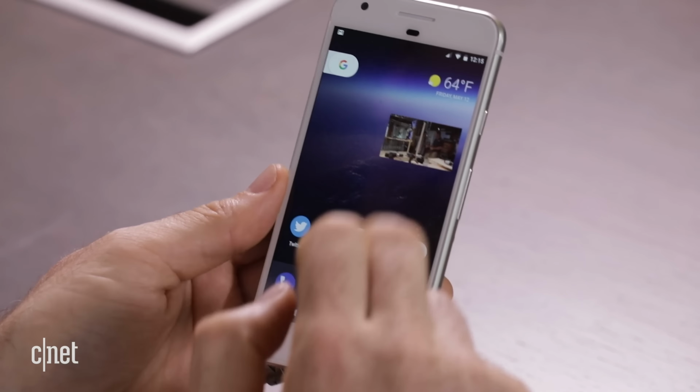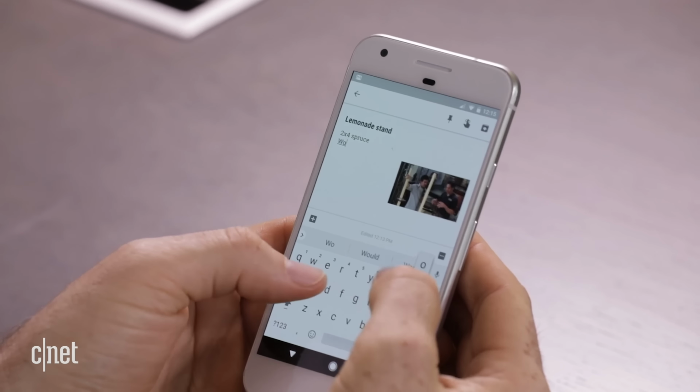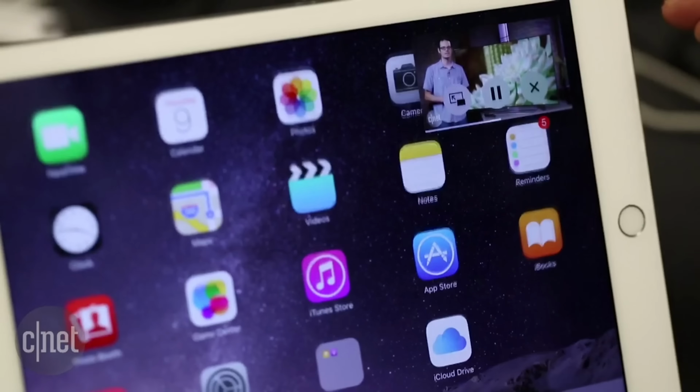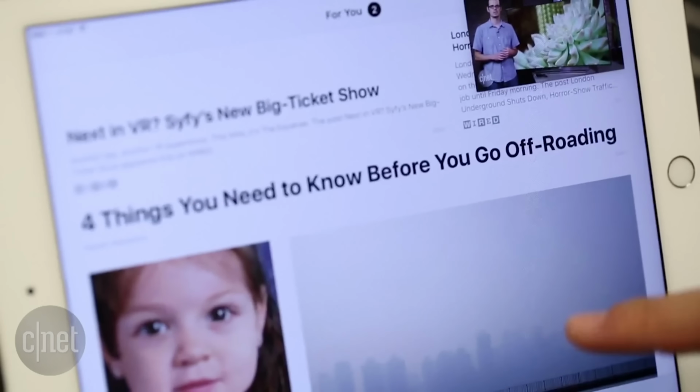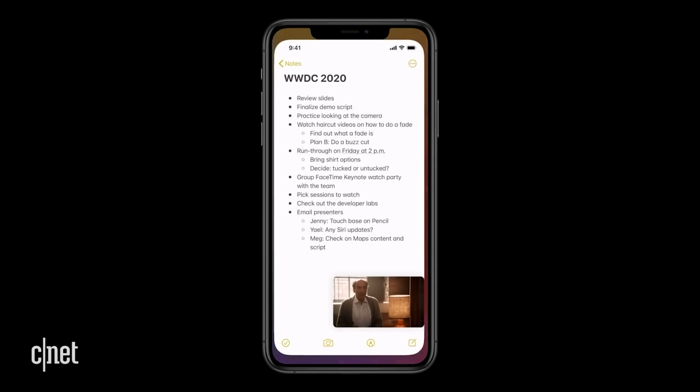Picture-in-picture on the iPhone. What a spectacular idea. I love it. It's been on TVs for a very long time. It's been on Android phones since Android Oreo, which is from the ancient days of 2017. Now, iOS did have picture-in-picture in iOS 9, but that feature was iPad only. iPhones will get it with iOS 14.